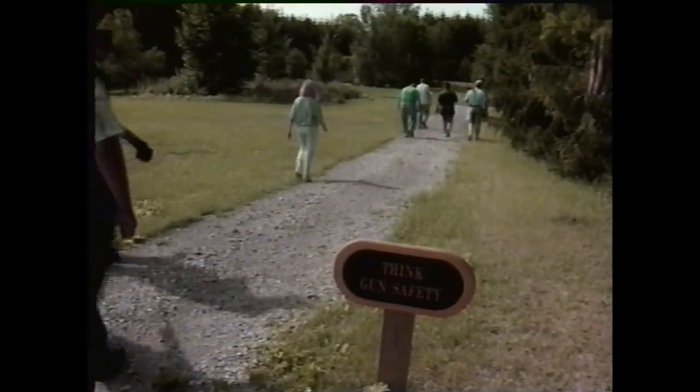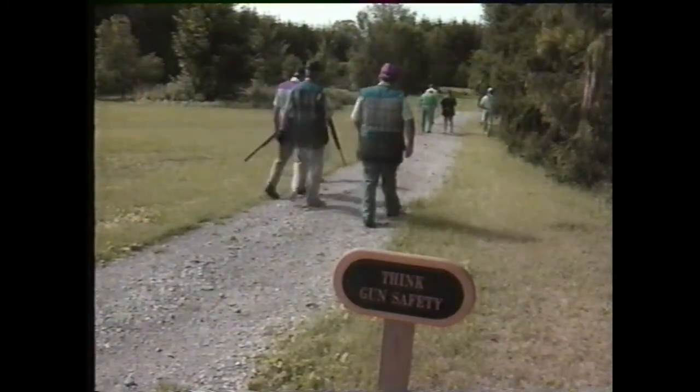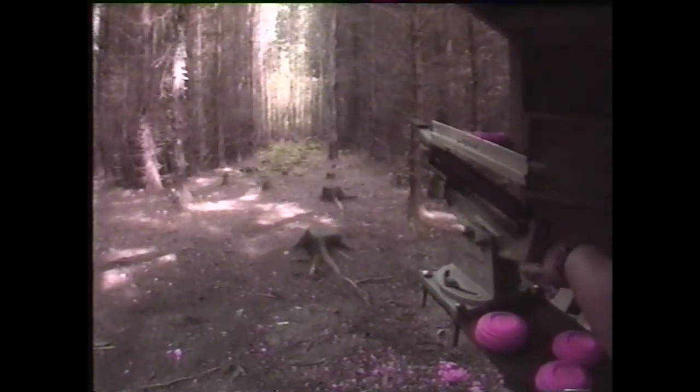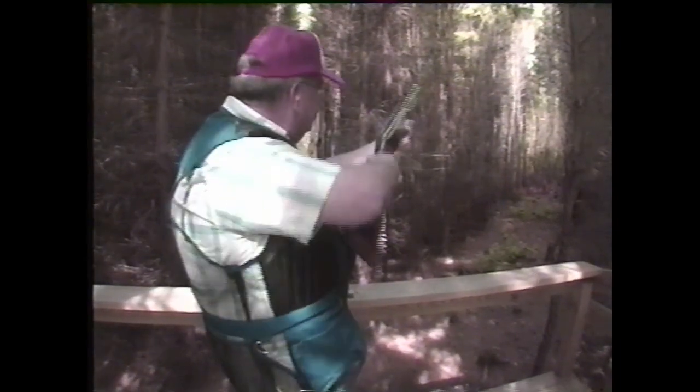Out here in Ashtabula County, on this beautiful 2,000-acre ranch, you can take part in one of the hottest new outdoor sports in America. It's called sporting clays. It's sort of like playing golf with shotguns. You get 50 shots at clay disc. The more you hit, the higher the score. But like golf, you keep moving to more difficult stations. And even though you know the disc is going to be thrown, you don't know how high or which way.